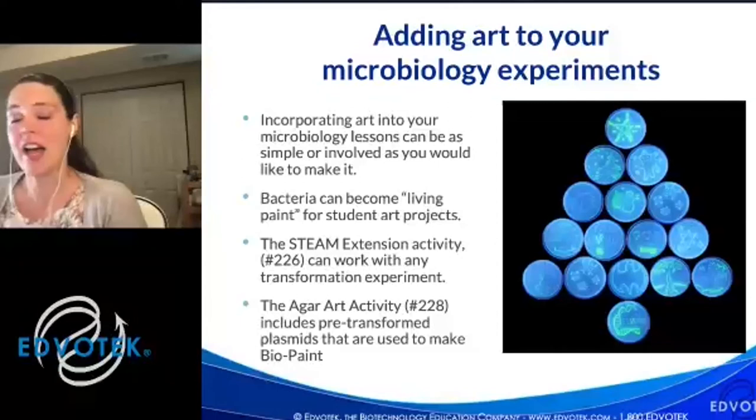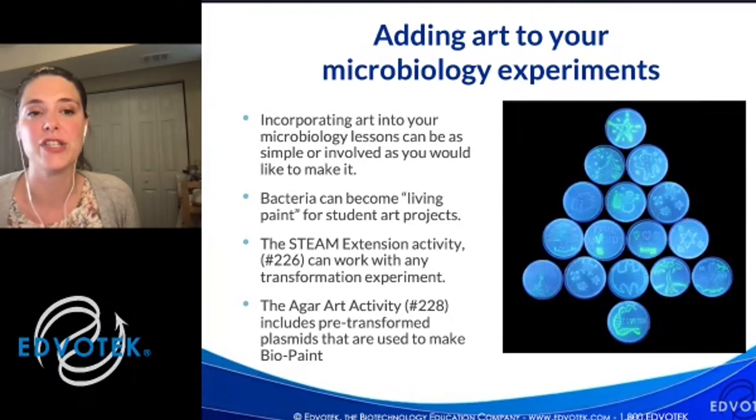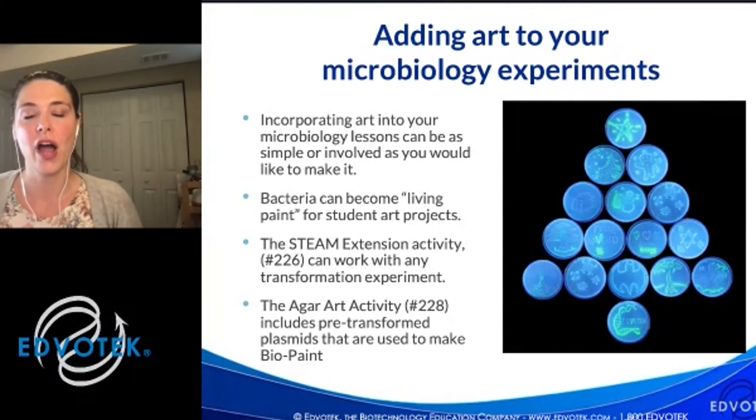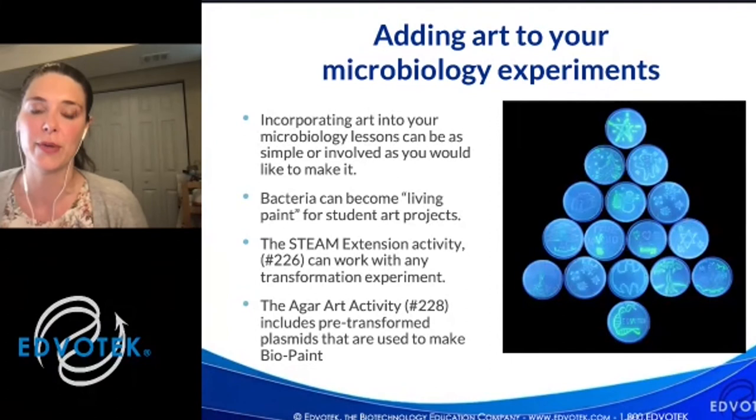And so, right now, the bactobeads themselves, we have both pre-transformed and untransformed. Our bactobeads include E. coli, various strains that are good for transformation, but we also have Serratia, Micrococcus, Bacillus, and a couple of others that we use for experiments.